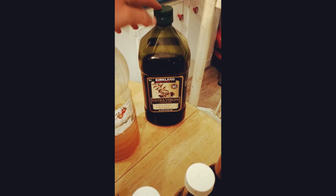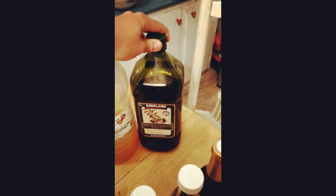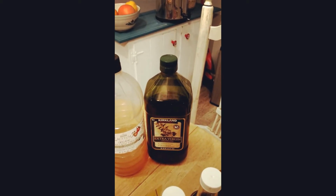And then I just always buy this Costco brand, the Kirkland extra virgin olive oil. I do like this, and it's just another non-inflammatory oil to have on hand. I do not cook with that oil because it does not stand up to high heat, but just, you know, to drizzle on salads for dressing and things like that.